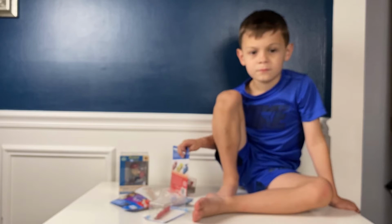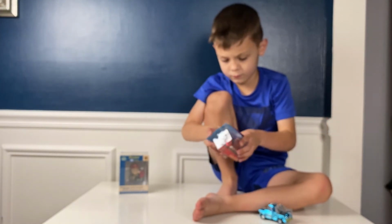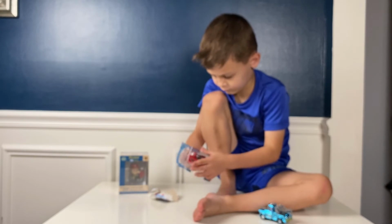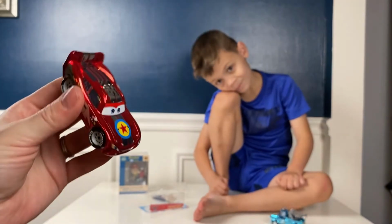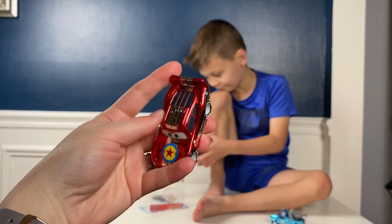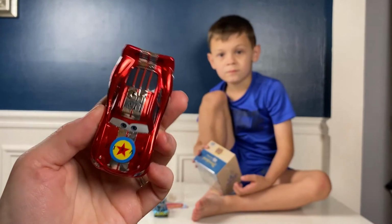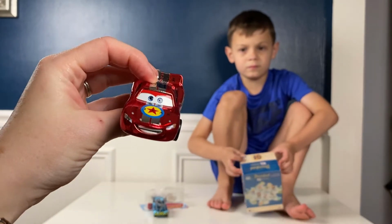All right, let's check out that McQueen. Hello, race fans, it's me, Lightning McQueen. Nice shiny red, again with the Pixar symbol. Classic McQueen face and nice smile. The 95 is silver instead of the typical yellow. Nice white walls on his wheels. He's fun too. What do you think, dude one?